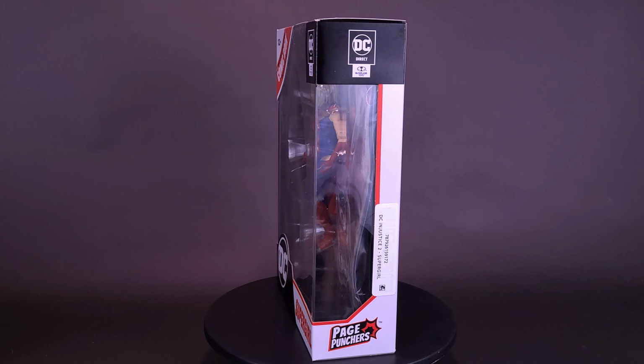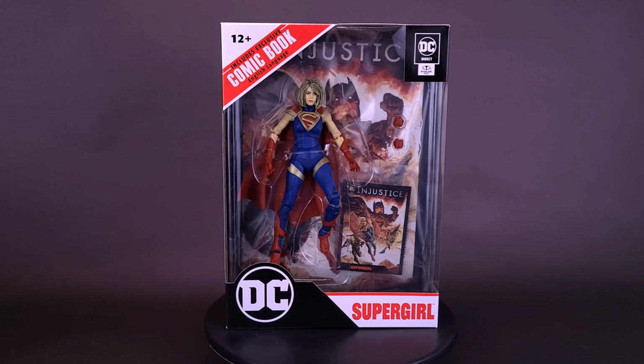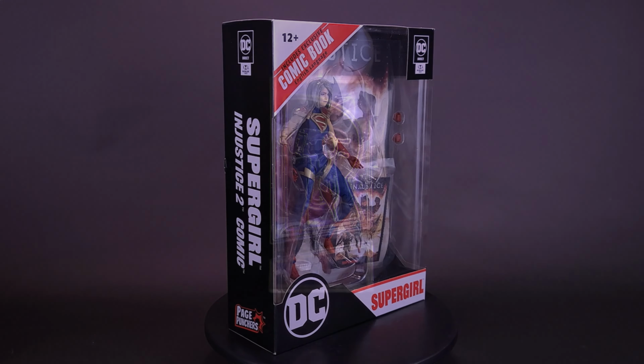Where does a superhero stand when the world falls apart? Here's your look at the McFarlane Toys Page Puncher's Injustice comic Supergirl.